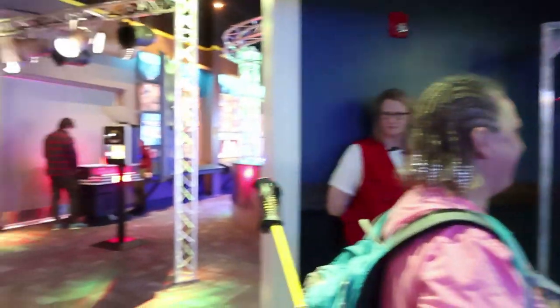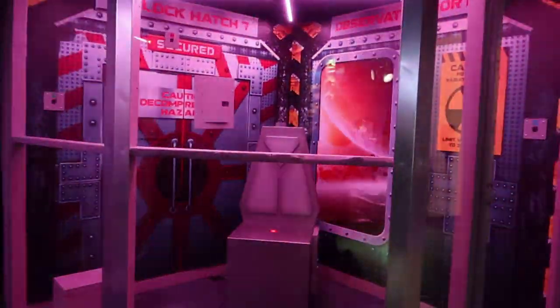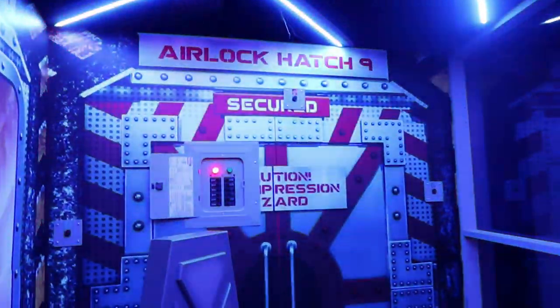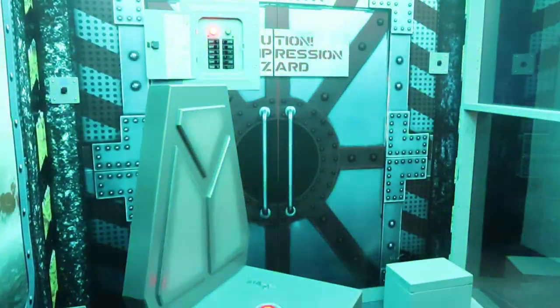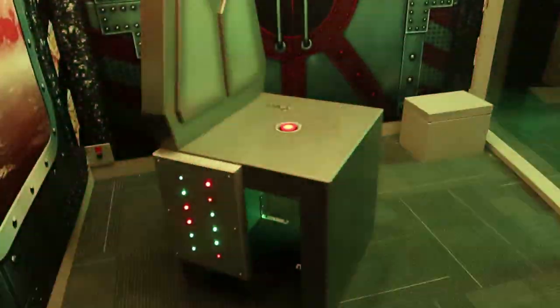We're about to go in the escape room. She's gonna give us directions on what to do in these escape rooms here. All right, guys, so they actually have two escape rooms here, and they look like this. They look like an airlock, which is really cool. Look at all those awesome buttons that are all lit up.